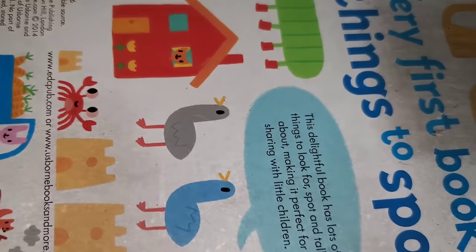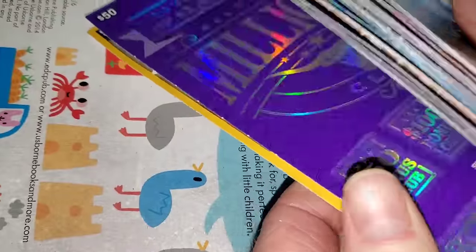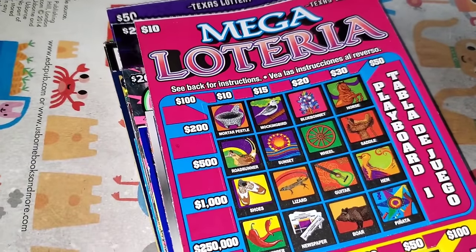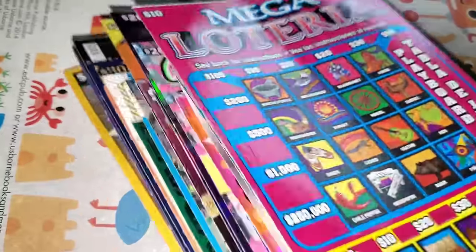As promised, we are back. This is Chase round one. We got $650 in Texas Lottery scratch-off tickets. I've not filmed a chase in a month, since January 24th. It is now February 22nd. We are here at the Country Food Mart, and I'm excited, folks.